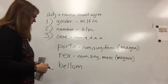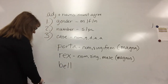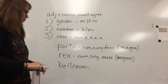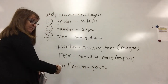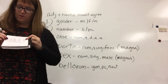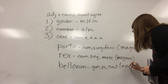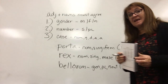And if we were to do bellum, let's put bellum in the genitive singular, just so we can do something a little bit different. Okay, we do a different case. Oh, let's do genitive plural. That's fun. Genitive plural, bellorum, of the wars. Now we have genitive plural, and we know bellum is neuter. So we go to the neuter column, the plural and the genitive, and our ending is going to be orum also. So we'll get magnorum.